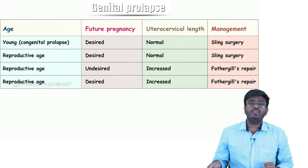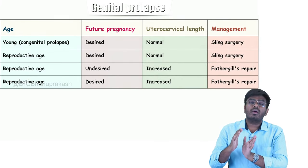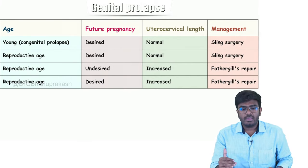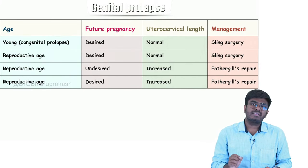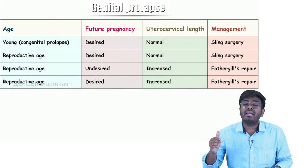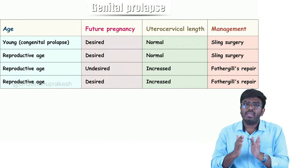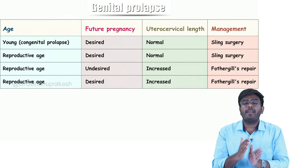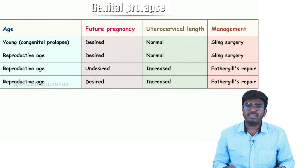So here I have given you four different clinical scenarios and their managements. Now let's take a break of 1 minute and then continue with other clinical conditions, other different types of genital prolapse. We'll see different types of clinical cases, what the managements are, and what surgeries you are going to do. Let's take a break of 1 minute, guys. See you in 1 minute.